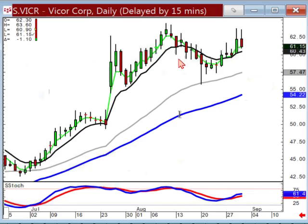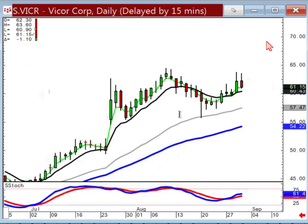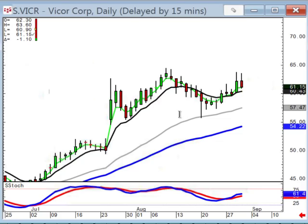So here's VICR. Now, we recommended this one today based upon a potential J-hook pattern. But notice what it did after trading positive today. Closed more than halfway down the candle that told us the bulls were in control. It actually closed right on the 3T line, which is the 3 exponential moving average. Another high probability trade setup.